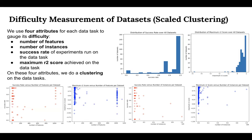And here are some plots regarding the distribution of success rates and maximum R² score over all datasets. We can see that many of the datasets are actually not that difficult. They have a relatively high success rate over 0.9, and also a relatively high R-square score. Some of them can have maximum R-square score close to 1. And the 4 plots at the bottom of the slide are the pairwise scatter plots regarding the 4 attributes.